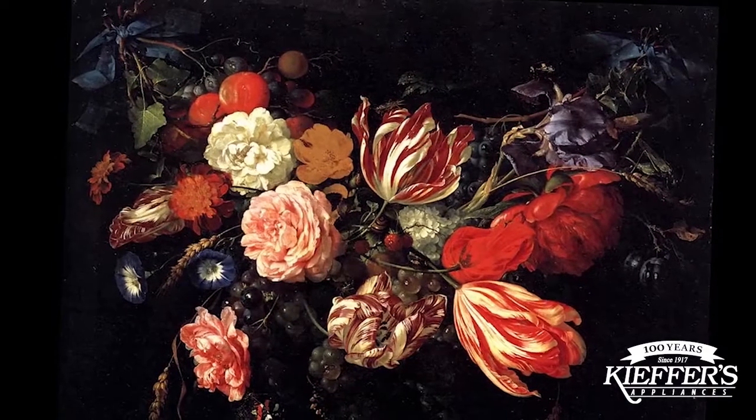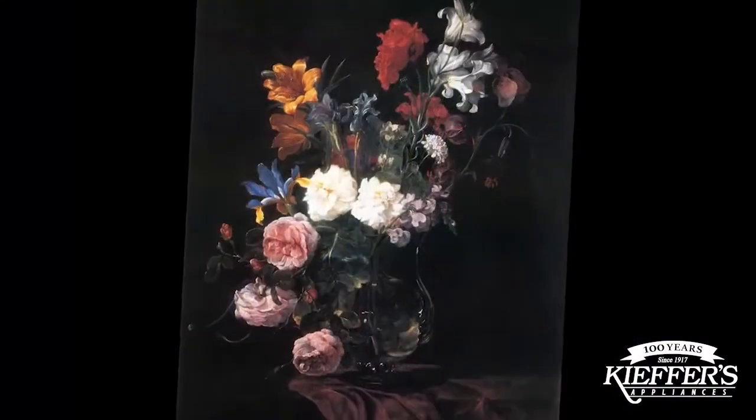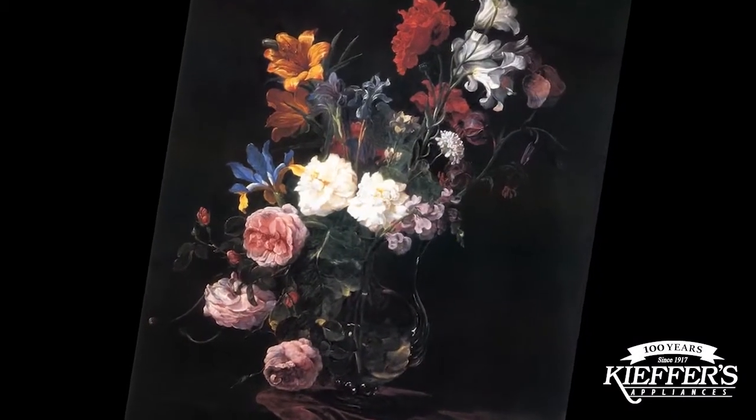You know, you look at old Dutch paintings and the background is really dark and the flowers are coming to life in a really beautiful way. And we thought that was really artistic and elegant.